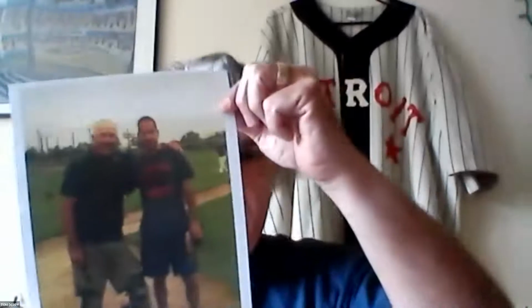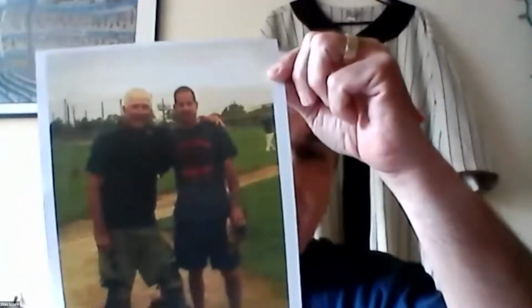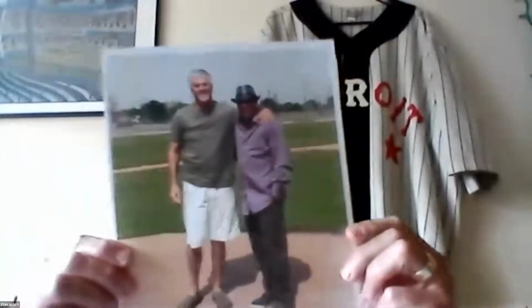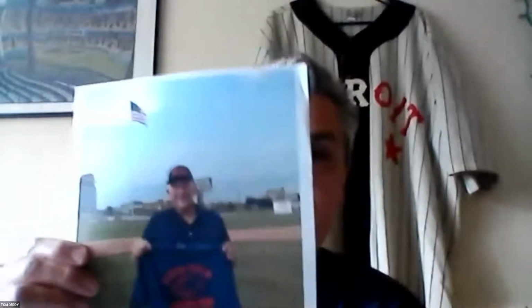Here's Tiger catcher John Wockenfuss. He drove up from Delaware. He came to the field several times, became a good friend of our grounds crew. He was just one. Here's 1984 world champions Dave Rozema and Sweet Lou Whitaker. They came out. 1968 Tiger MVP, World Series MVP, Mickey Lolich came out, as well as Denny McLain, who won 31 games that year. And of course, Willie Horton came out to the field as well.